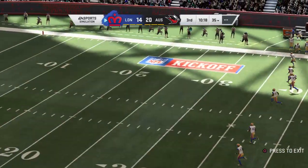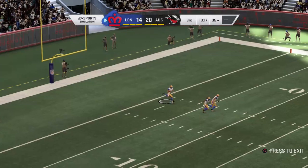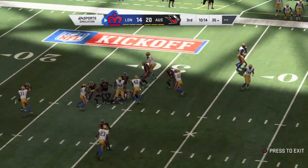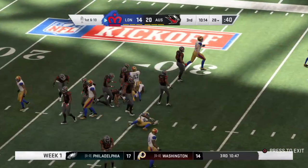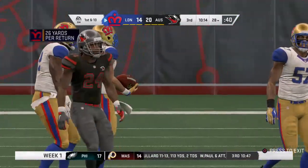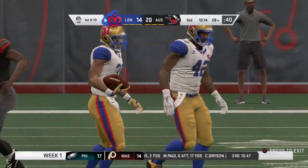Kicks away. It'll be returned from the end zone. Taking it up past the 25, down to the 28. And it'll be first down. 26 yards per return by Gunter.